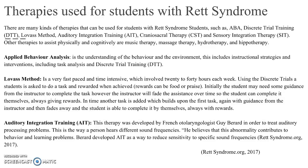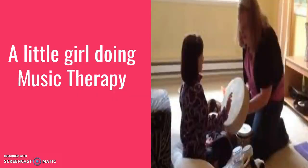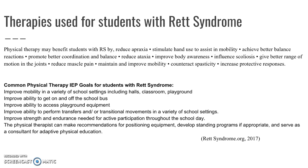So these slides just kind of show you what these methods are used for. Unfortunately, I don't have time to go into too much detail of them, but you are welcome to take a look and learn about it. So these are all the therapies. This is a picture of a little girl doing music therapy. There is actually a YouTube video about this if anyone is interested in watching it. Just type in little girl doing music therapy, Rett syndrome.